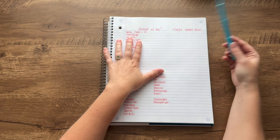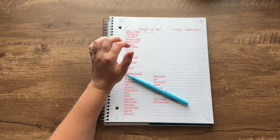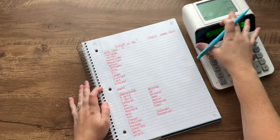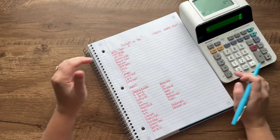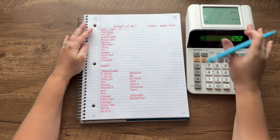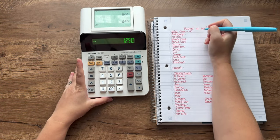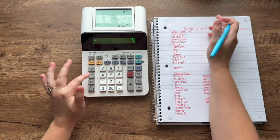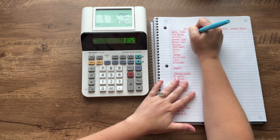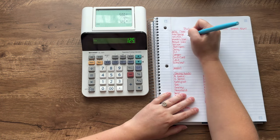What we always do is divide our total amount for our bills by 4, since we consistently get 4 paychecks per month. If you remember correctly, these numbers aren't really changing from the last one. Our mortgage, we budget $1,250 per month, divided by 4 is $312.50, but we round up to the nearest 5. So we're going to budget $315 for this paycheck. Utilities, we budget $500, divided by 4 is $125.